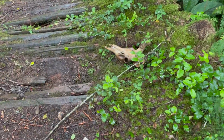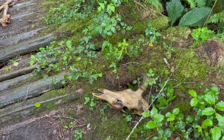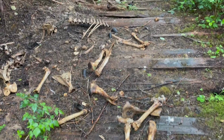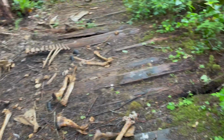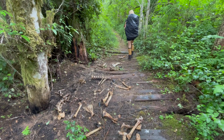So here's a deer carcass, it looks like, on the trail. Look at this, a buck carcass. It's been absolutely ravaged. Probably that's why there's the cougar warning. Look at this. Bones, rib cage. The craziest thing is the head. I almost want to take that with me. That's badass. Oh, no, I'm being told no. Can I keep walking? Yeah, we'll keep walking. Sweet. Stinks, eh?